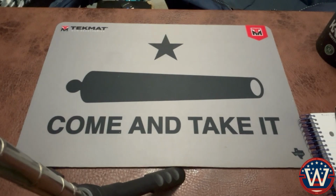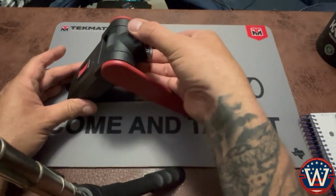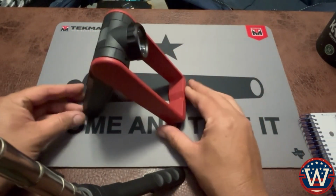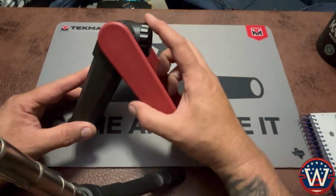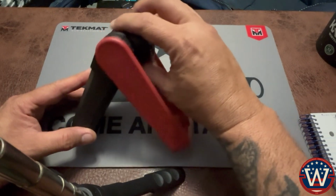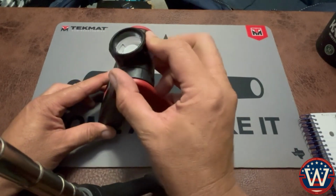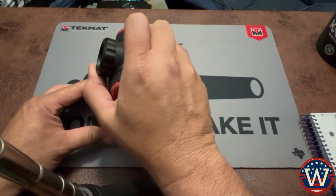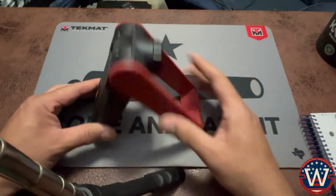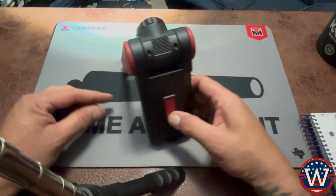So just to look at the light real quick, what I like about this thing is the way it can stand up. And then you can turn your light however you want to. It says this thing will swivel 180 degrees, so it'll swivel that way, turn back, and swivel that way. And you can hear it, it clicks into place pretty good. Then you just got your switch.